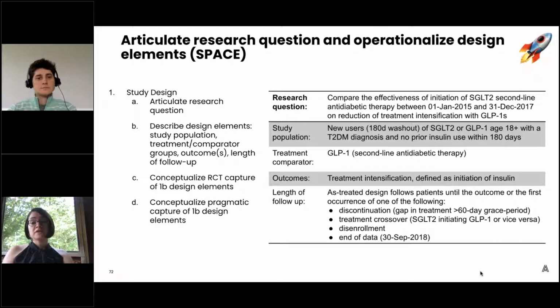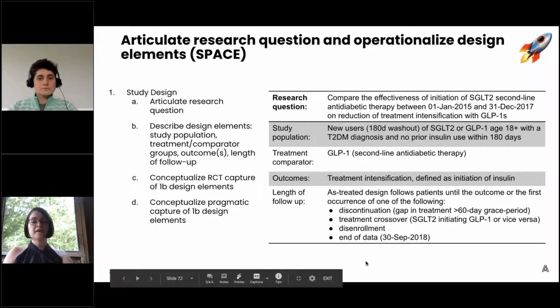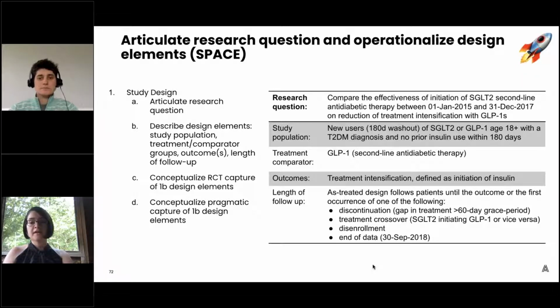After articulating the research question, it's important to describe the study design elements in detail. The study population here is the new users based on a 180-day washout of SGLT2 or GLP-1 that are aged 18 plus, with a diagnosis of type 2 diabetes and no prior use of insulin during the 180 days prior. The treatment here is SGLT2, and the active comparator is a GLP-1.